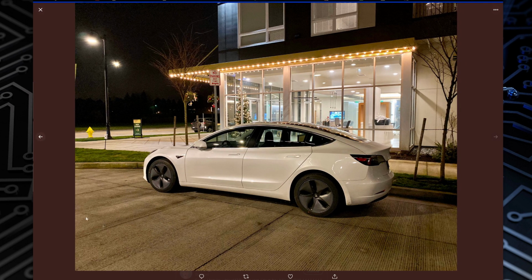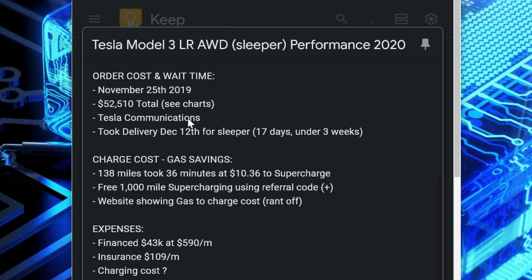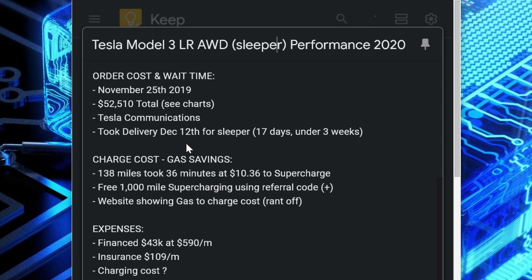And there's just a picture of me parking my car at Tesla Communications. This is my conversation with Andy. Took delivery on December 12th for a sleeper, which took 17 days, under 3 weeks.